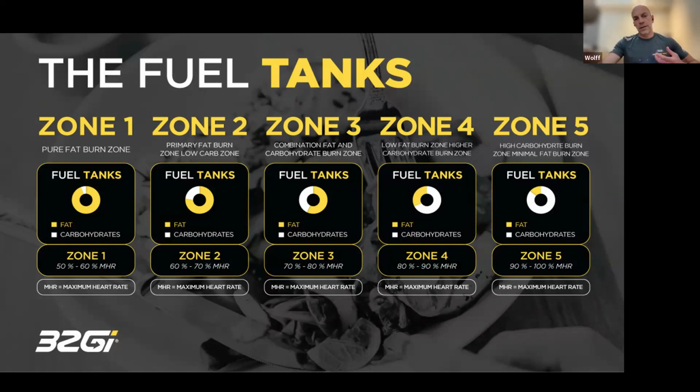But you'll notice that when you are sitting in a zone 1 effort, which is 50 to 60% of your maximum heart rate, there is virtually no carbohydrates, no glycogen being burnt at all. Your maximum fuel usage is coming from your fat tank. Fat is the primary use of fuel. Okay. If you're sitting in zone 2, you can see that fat is still the primary fuel tank. Very small amount of glycogen is being chewed up.